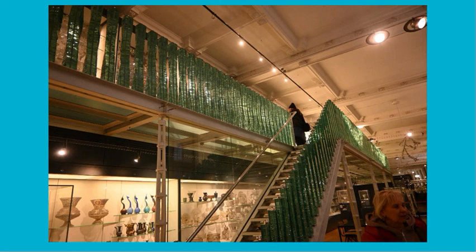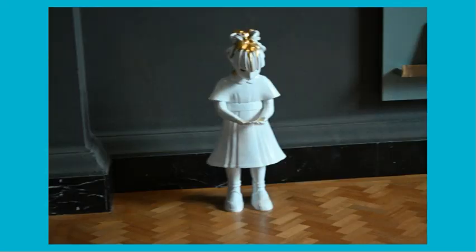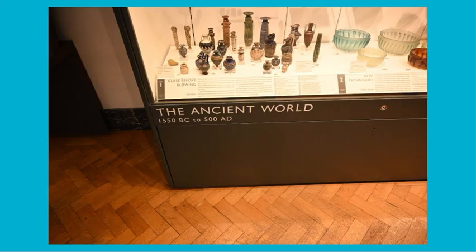Yeah. Okay, moving out of this, we get a random sculpture of a girl in the corner. Yeah, this was just random, and there was a sign that said touch, but don't be rough with it. It's just to give kids an idea of what kind of sculptures felt like.